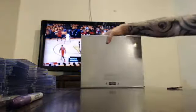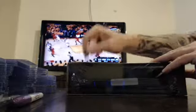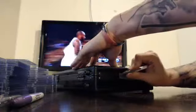Finishing off box one. Box number two. Sticker on that side. Sticker on the other side. Box two.